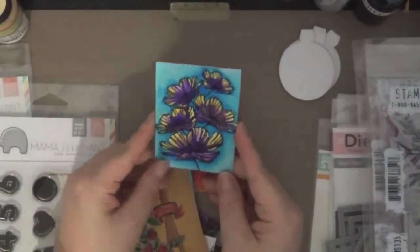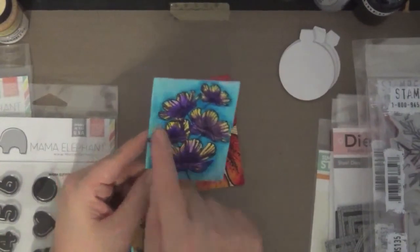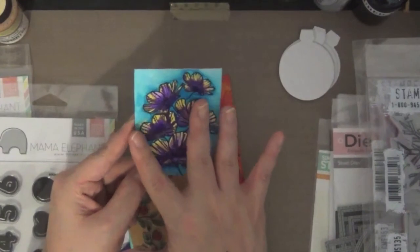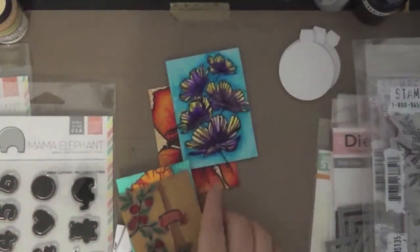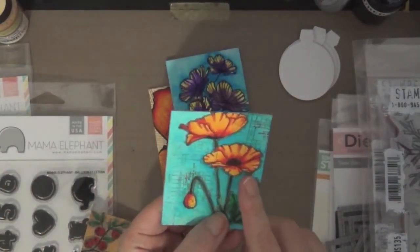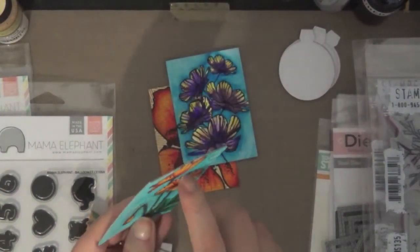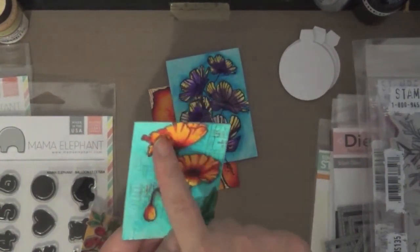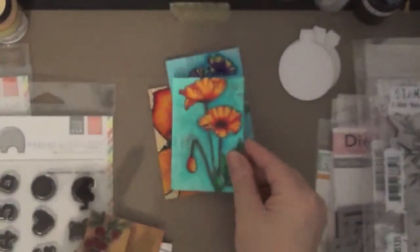I didn't want to do anything to this one. I don't know if you guys saw my Instagram, but I put a picture of it there. I just like this one plain, so I left it as is. And then for something like this, I don't know if I attached it, and then I put other distressing inks on it. I'm sorry, you can't see.